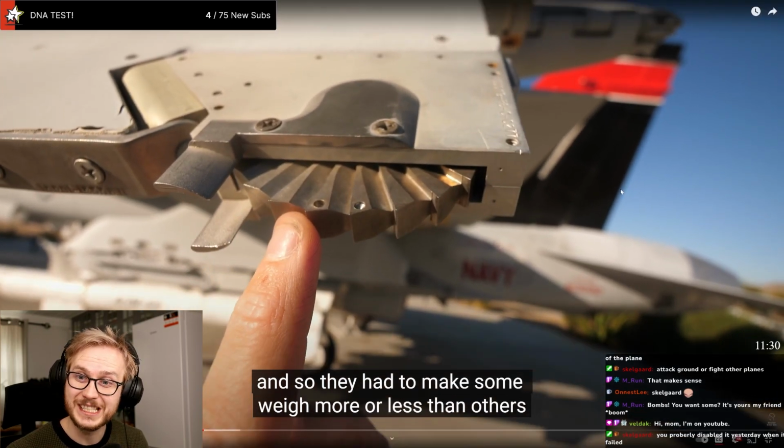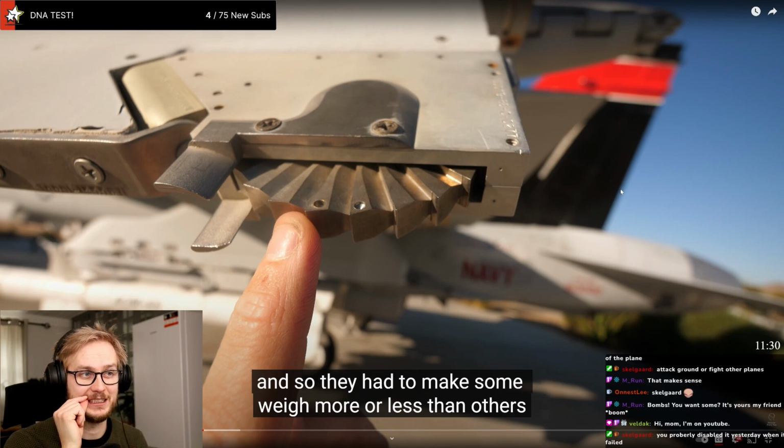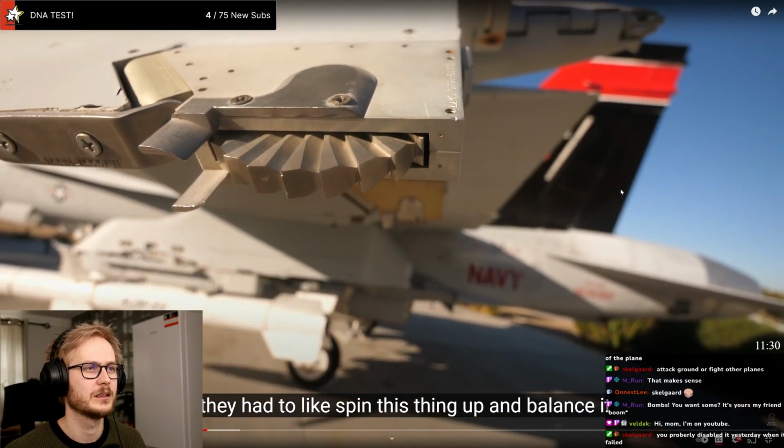Whoa, those little drill holes are going to balance it? But I guess if you send something that fast, very little things are going to have a huge impact, right? Less than others, so they had to spin this thing up and balance it like you'd balance a tire by removing material.